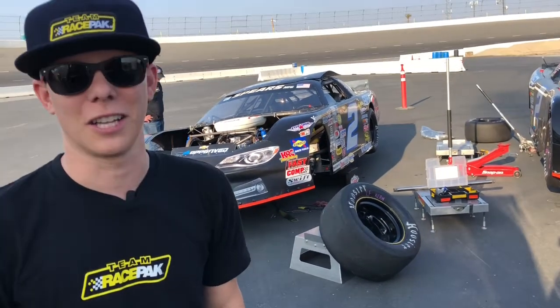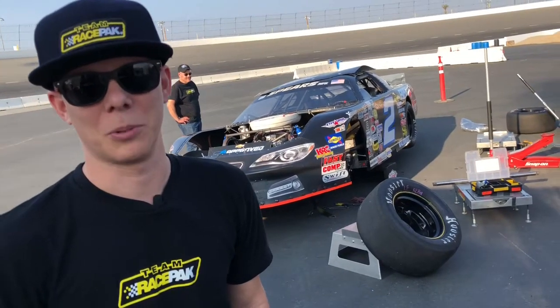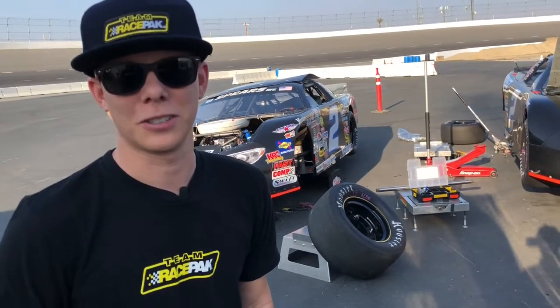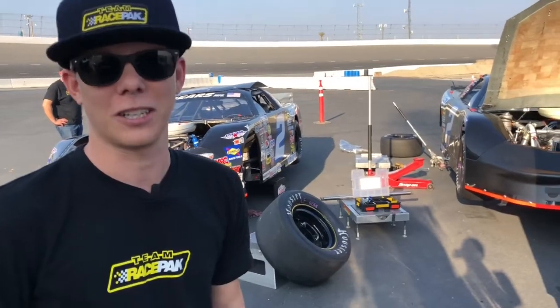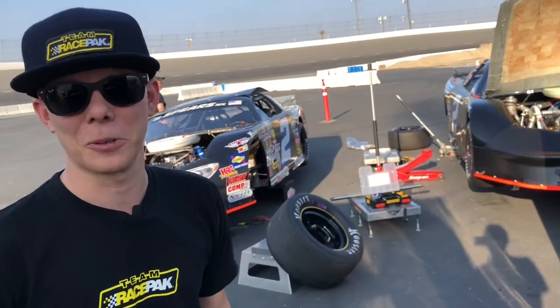I mean, they're just knocking down the lap times as they go, and it's crazy to see what the Vantage CL1 can be put on. I mean, anything from a go-kart to a junior dragster to a track day autocross car, and now even a late model. So be sure to keep an eye out for what it's going to be on next.